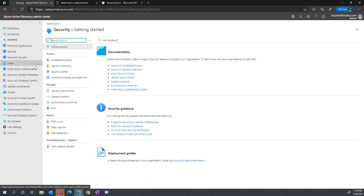Next component that you'll look at here is in the dashboard. You'll have Azure AD Security. What we'll look at is all the different types of information guidance that we have. This is how you can dial in some of the security features and capabilities that exist within the Azure Active Directory environment. So you can go back and get some very granular controls here to make sure that everything is working the way that you want.